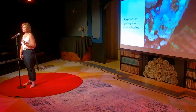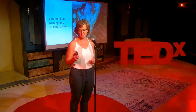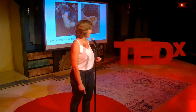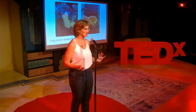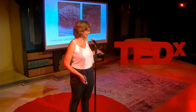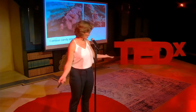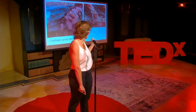Let's take a look at some of the different shapes of fruiting bodies that occur with the various types of slime mold species. Dog vomit slime mold. Admittedly, this one isn't beautiful, but it makes up for it in just grossness. Chocolate tube slime mold, looking pretty chocolatey. Carnival candy slime mold is bright pink and textured like cotton candy.